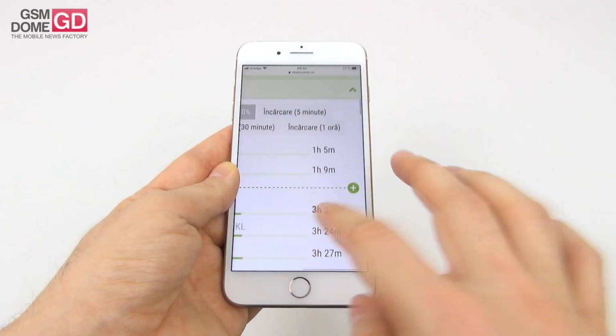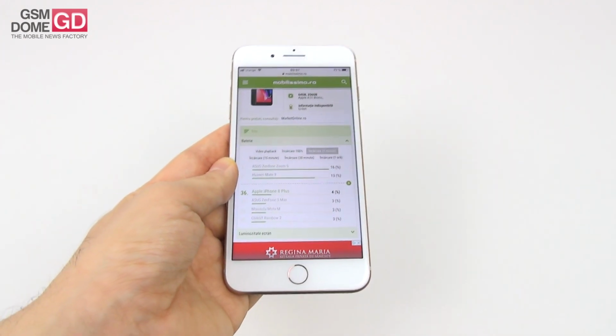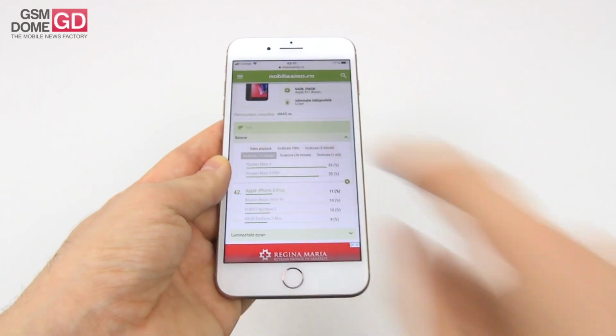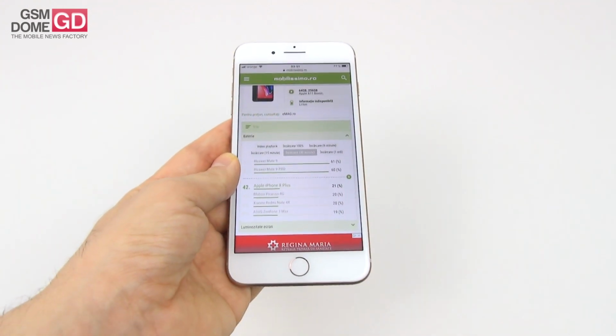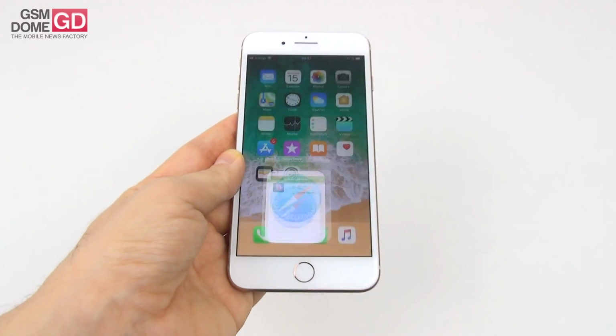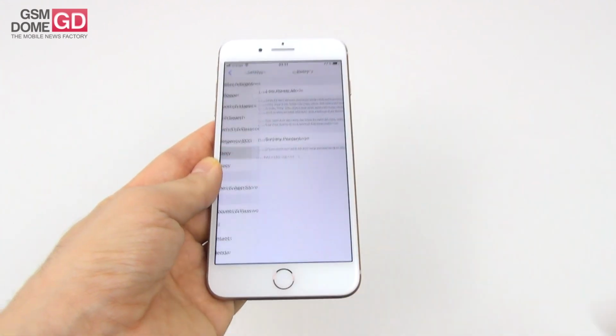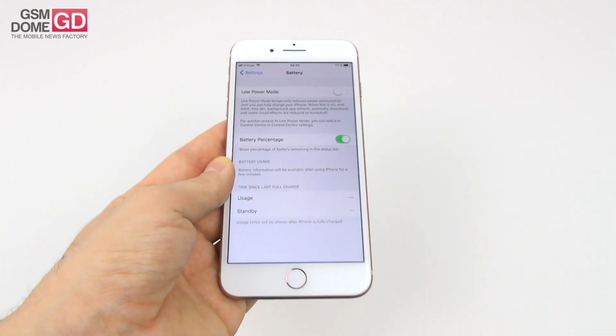Charging is a bit on the long side, 3 hours 22 minutes, it's huge, and if you want to do it in steps, 5 minutes is 4%, 15 minutes is 11%, 30 minutes is 21%, and 1 hour is 42%. Now it's time to talk about the options of the battery. Don't expect anything special here. We got low power mode, and that's about it.